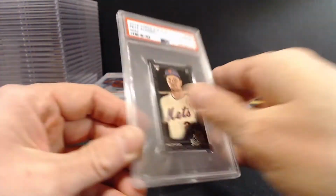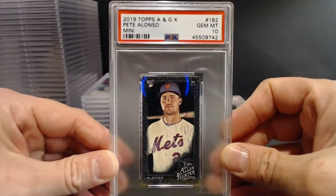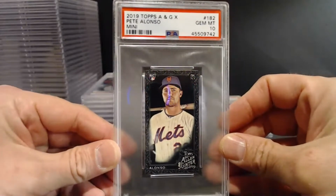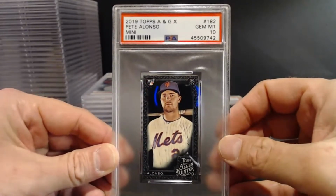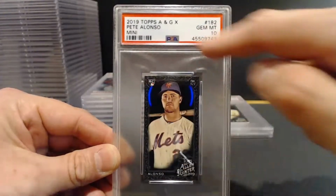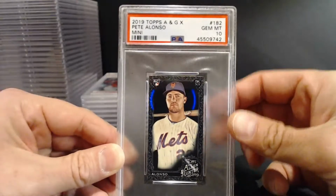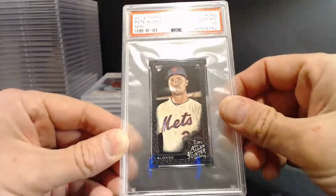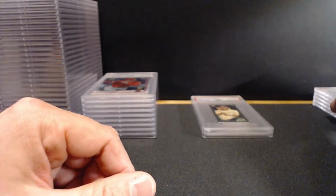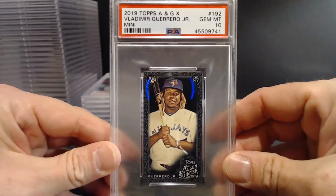Some Ginter X, and I still have a ton of Ginter X I'm going to go through. We got an Alonso Mini that came back as a 10. Really like the look of the minis in the slabs. I don't know if it's just the frosty border that's around there or what, but I think it makes them look really cool in there. We got a Vlad Ginter X Mini that came back as a 10.